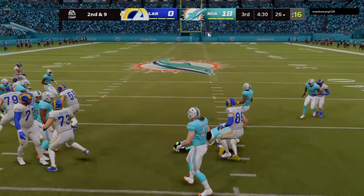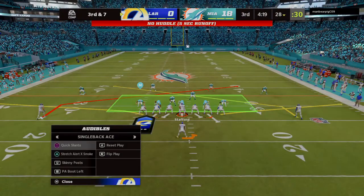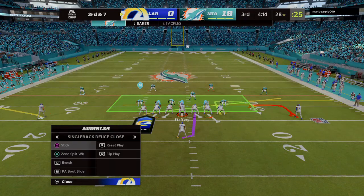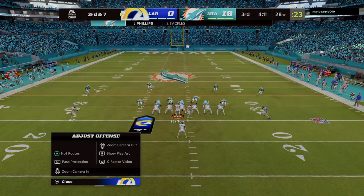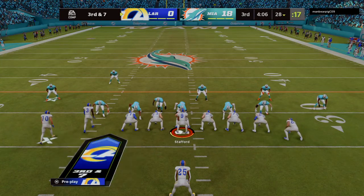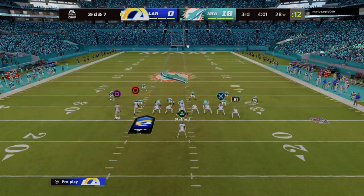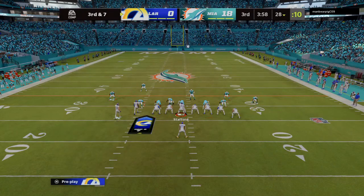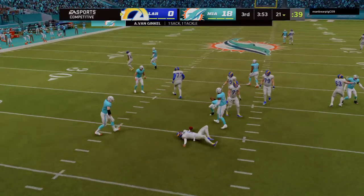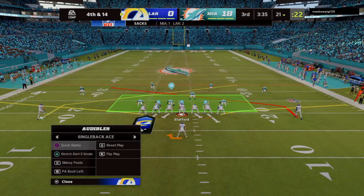Another carry for Michel on 2nd down. And he'll be upended at the 28-yard line. Just a 3-yard gain there. This offense in desperate need of a conversion as they come up on 3rd down. Now it's Stafford. And the Dolphins rush gets home. Down he goes.